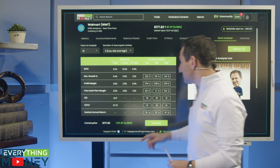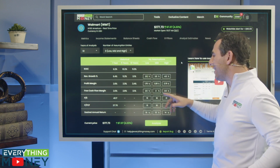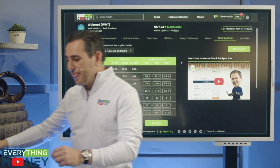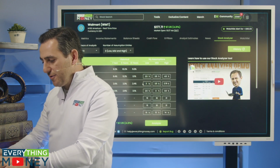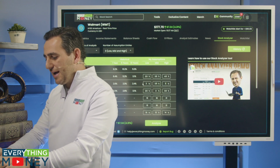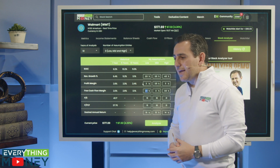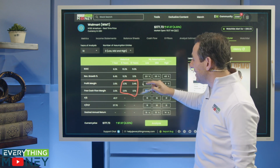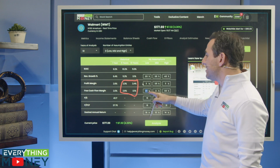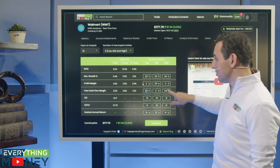Profit margin. I did 1.75, 2.25, and 2.75. I just think that's a little low. I think I'm going to go with 2, 2.5, and 3. I think, am I being too aggressive here? I don't know. Now, for free cash flow, their free cash flow in the last 5 and 10 years has been higher than their profit margin. So I did go a little bit higher. I went 2.5, 3, 3.5 for free cash flow margin.